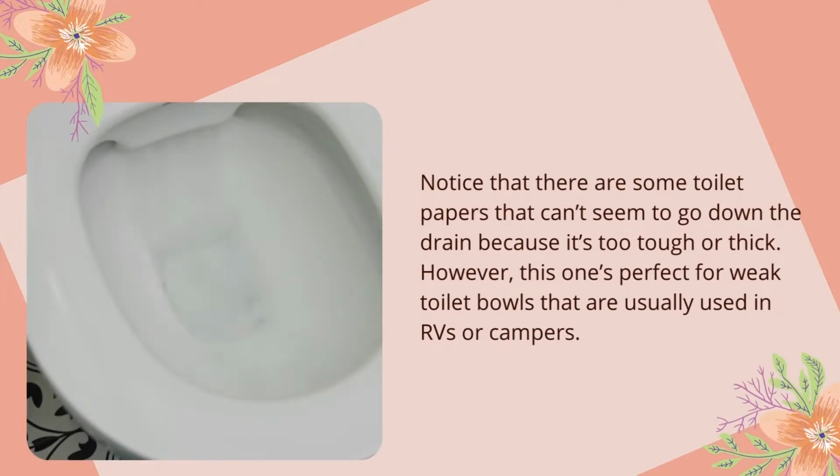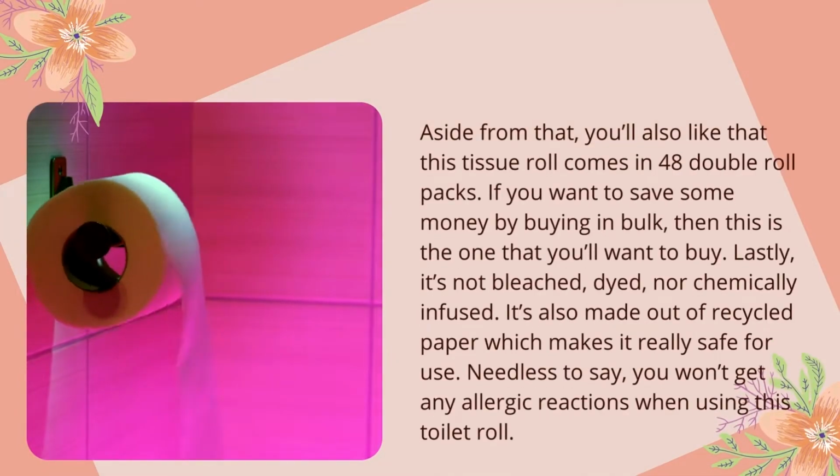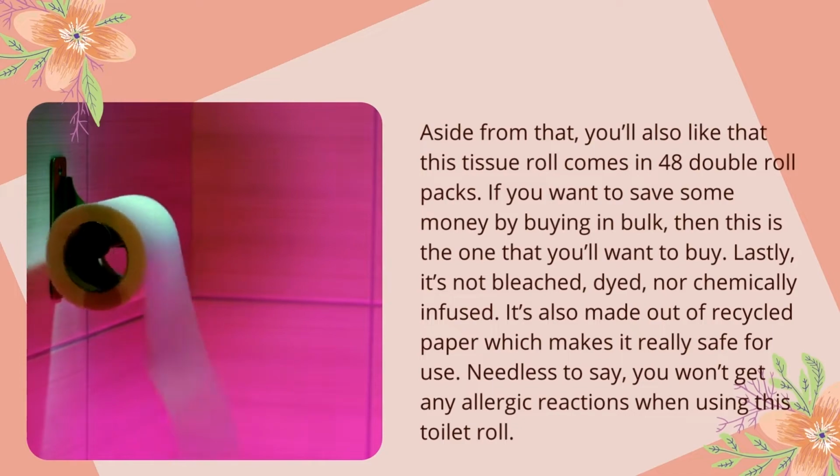However, this one's perfect for weak toilet bowls that are usually used in RVs or campers. Aside from that, you'll also like that this tissue roll comes in 48 double roll packs. If you want to save some money by buying in bulk, then this is the one that you'll want to buy. Lastly, it's not bleached, dyed, nor chemically infused. It's also made out of recycled paper, which makes it really safe for use. Needless to say, you won't get any allergic reactions when using this toilet roll.